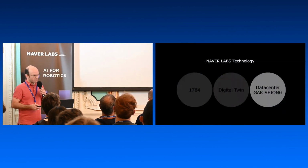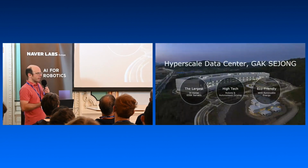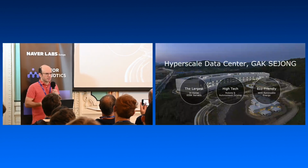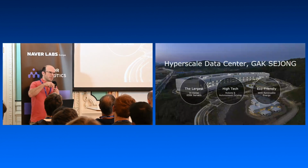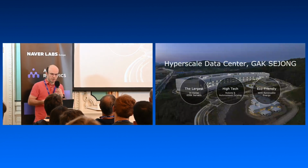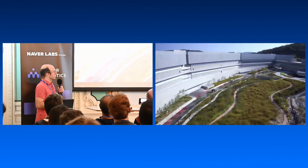And now I would like to move to a third selected technology, which is the newest family member, let's say it like this. It's a new hyperscale data center that is called GAK Sejong. It was opened just a couple of days ago, and it's Korea's largest data center. It's a very high-tech campus, so actually there are also obviously robots in it, and in this case the robots collaborate directly with the human workers, and we have an autonomous shuttle there that drives around people that work there. Also, it's quite eco-friendly because it's powered by renewable energy. And here is again a video that gives you a bit of an impression how this looks.